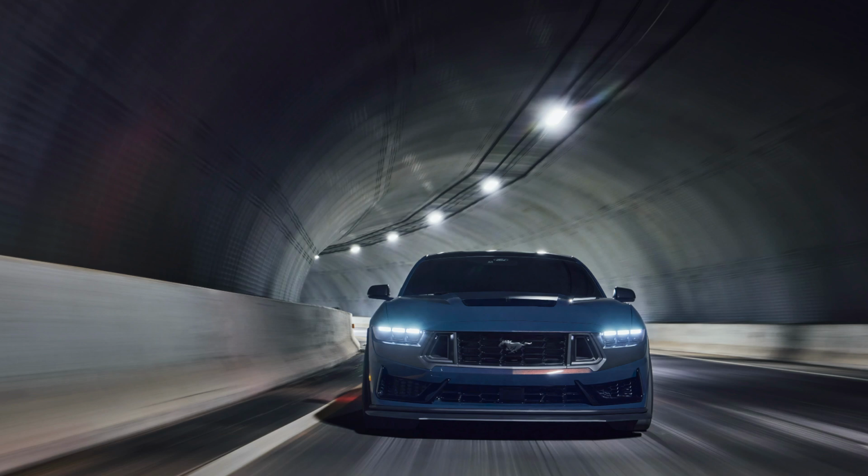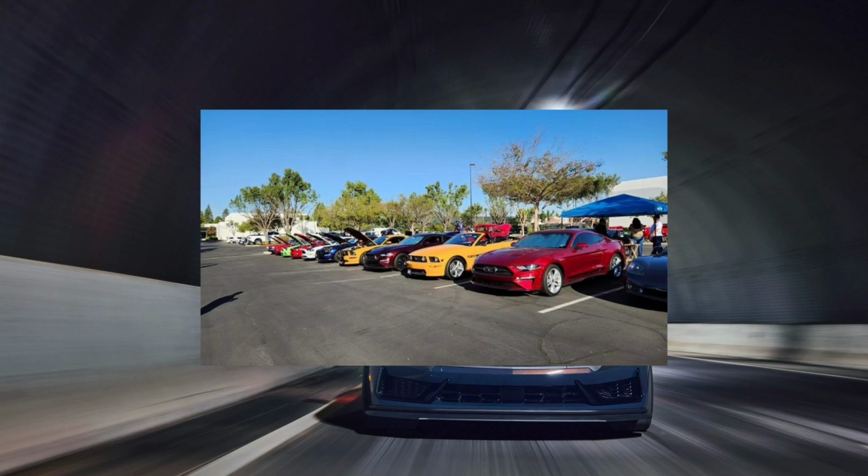Now, two of my closest friends, Jim and his wife Lori, I've known them for many years. And they're Mustang owners. They also belong to a Mustang club, the California Mustang Association. The picture is from a recent car show that they were at with their club. A bunch of their members and themselves, cars are pictured there.